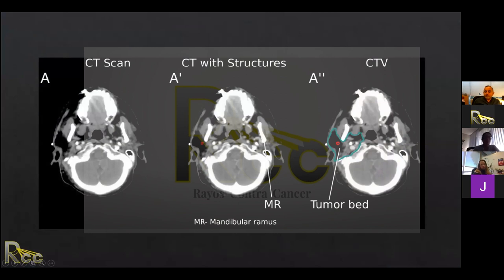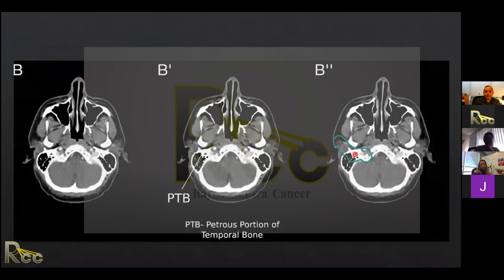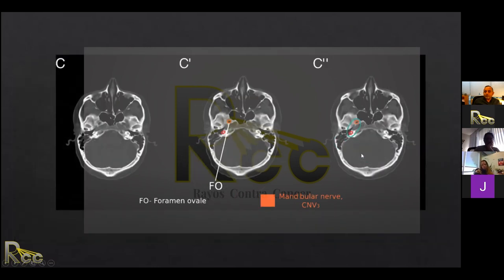Again, showing you some CTVs here. So here's that CTV of covering the parotid bed. And you can see kind of coming in here to cover the stylomastoid foramen. And here's that stylomastoid foramen, as I mentioned, and then covering the petrous portion of that temporal bone. So this is what this looks like. You can see residual parotid gland here, the petrous portion of the temporal bone here, and then covering the stylomastoid foramen here. So pretty generous.